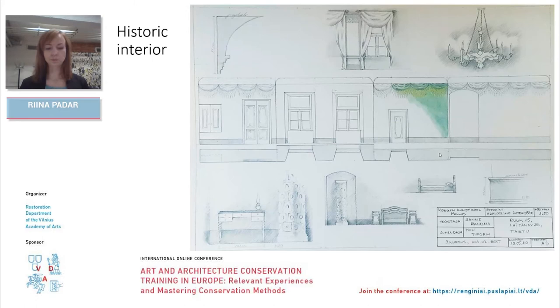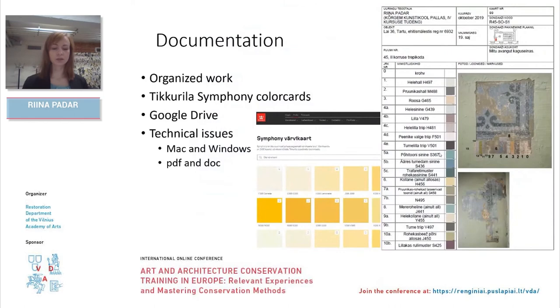Since the houses were big, with a lot of rooms to investigate and a lot of info to write down, we had to be super organized. Very precise directions had to be given to students about how and what to write down and how it has to look, so that after, when putting the documentation together, we wouldn't have too much to correct.